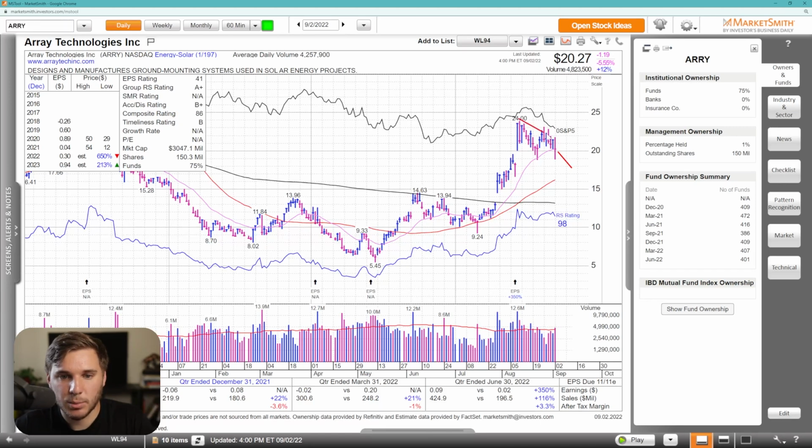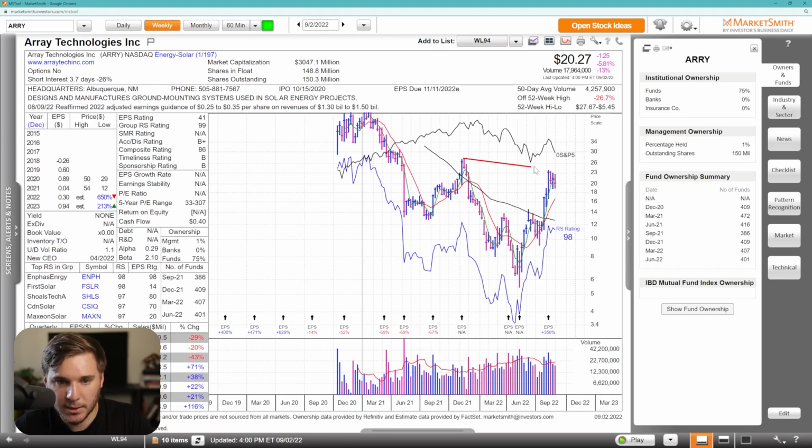I'd love to see a breakout through this DTL here, but this could definitely use more time and just go sideways and basically build this base up near the top of this resistance level, as you see right here. This is going to be a key spot, and I really like the look of this weekly chart. Inverse head and shoulders here, and then strong action off the lows, and now forming a short-term base.